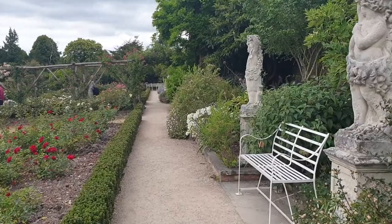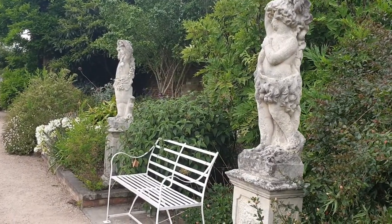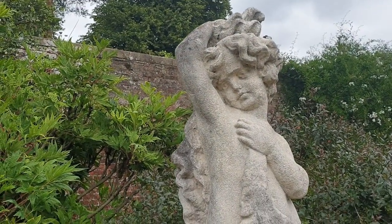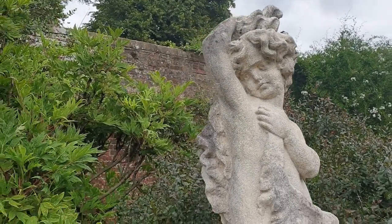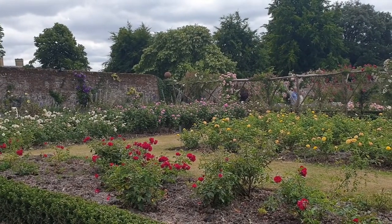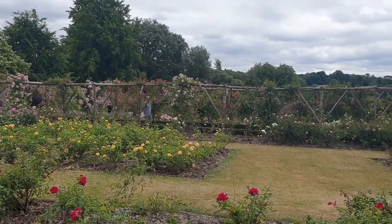Polesden Lacey is an Edwardian house and estate located on the North Downs at Great Bookham near Dorking, Surrey in England. It is owned and run by the National Trust since 1947 and is one of the Trust's most popular properties. The 1,400-acre estate includes a walled rose garden, lawns, ancient woodland and landscape walks.